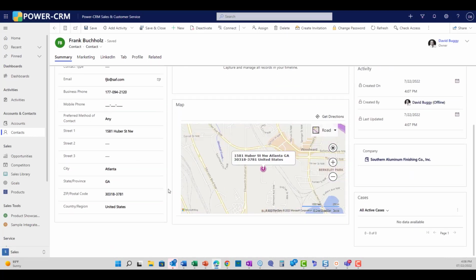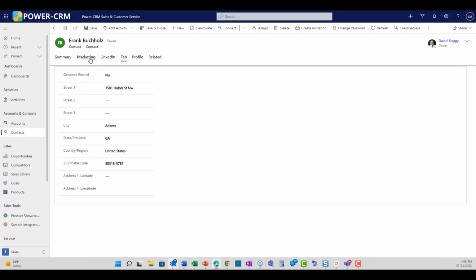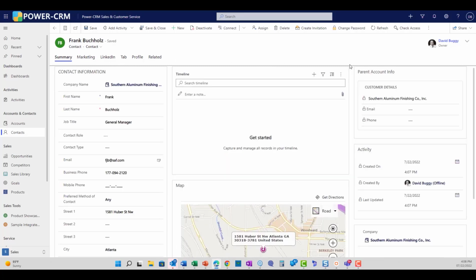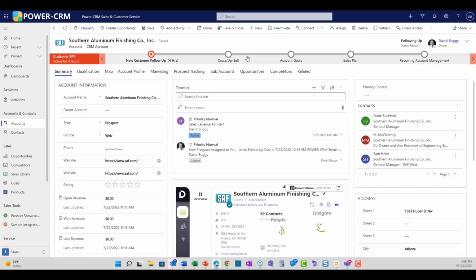So you've got phone, address, and address here could be different because maybe they're not based at the headquarters office. So that's great information. And I can go over to their profile and look at different information here on these tabs about this particular contact. But we've got a great profile now about this contact. And we have 3 contacts that we didn't have prior to doing this. Just absolutely incredibly powerful functionality.